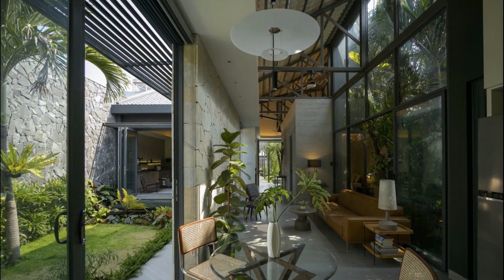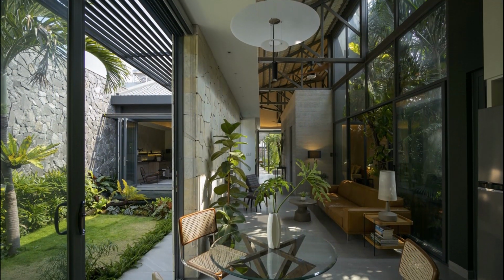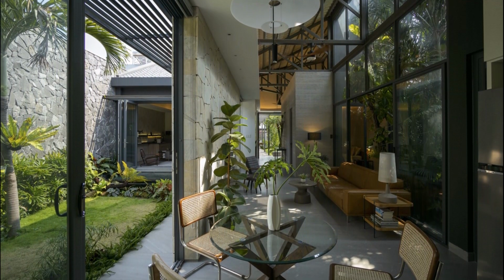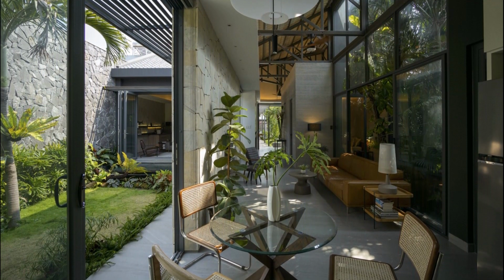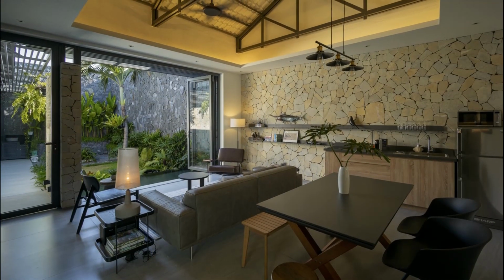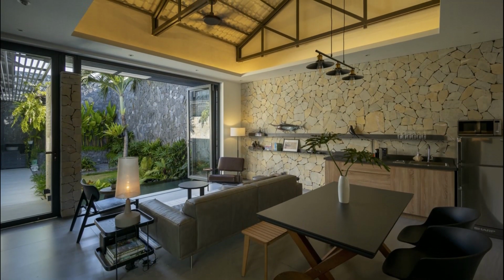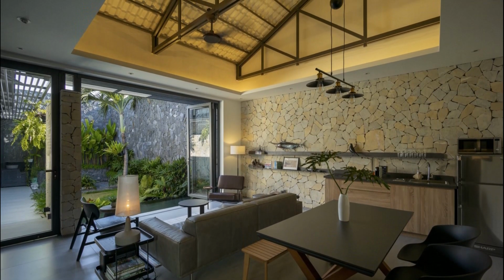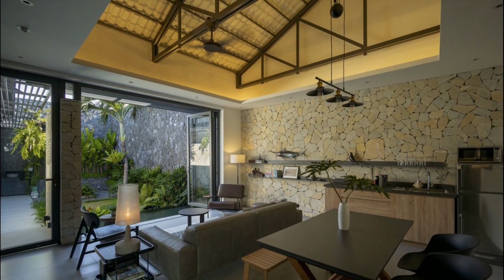We divided the house vertically to balance the two elements of family activities and accommodation services. Functions such as kitchen, dining table, living room, and bedroom can be opened and closed flexibly when needed, ensuring functionality and privacy.